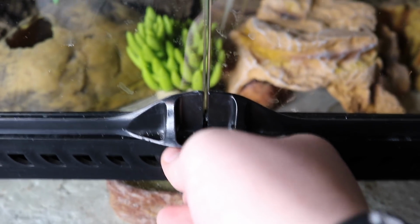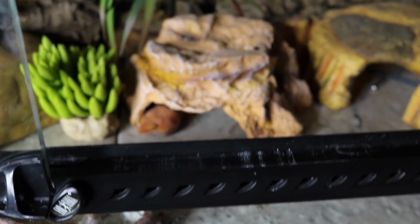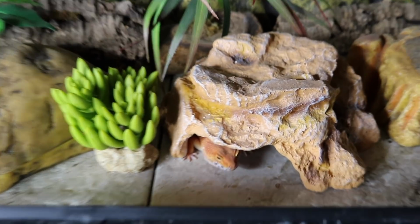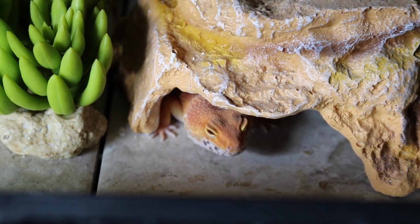Okay, so next we have Piper. Piper is my leopard gecko. I got her last January, so I've had her for just about a year now. She's actually the very first reptile I ever got. I think leopard geckos make really good beginner reptiles.